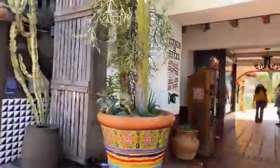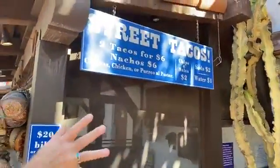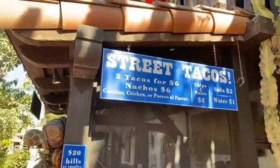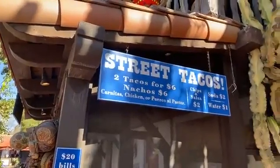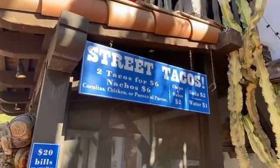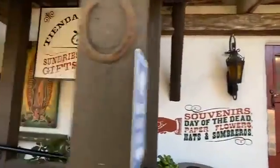Now, some of you probably know Carrie Belial that works for us. She loves this place, Street Tacos, 2 for $6. She always tells her groups to come here, and I'm gonna have to come here and try it sometime. You can get 2 tacos for $6, and she said they're pretty substantial tacos, so a really good deal. You can watch them make them right here, kind of Mexico City style street tacos.